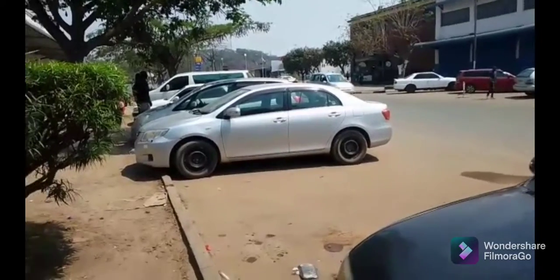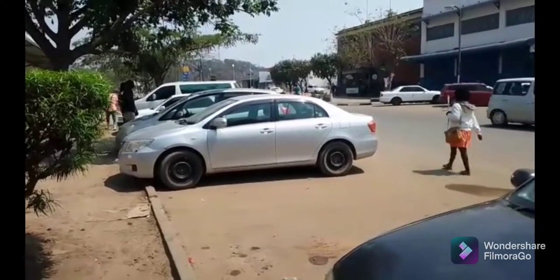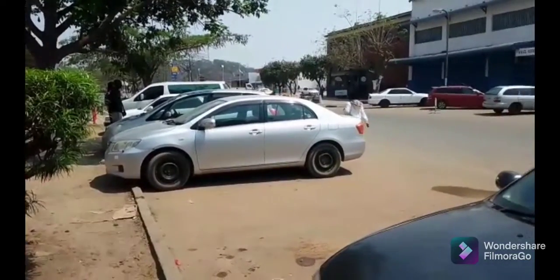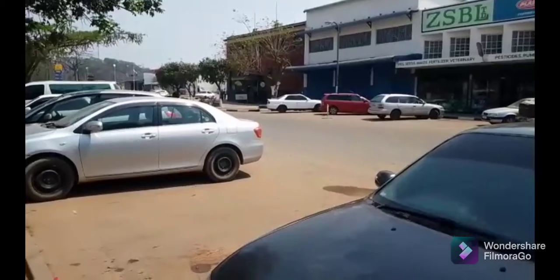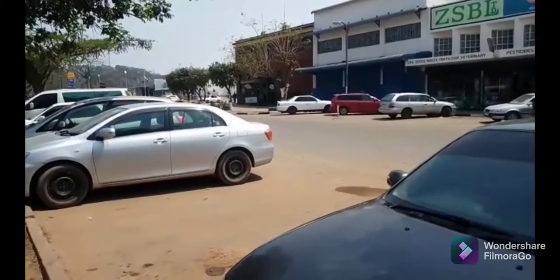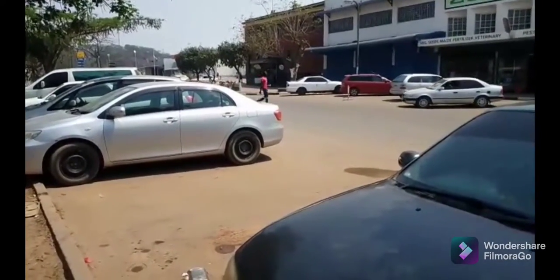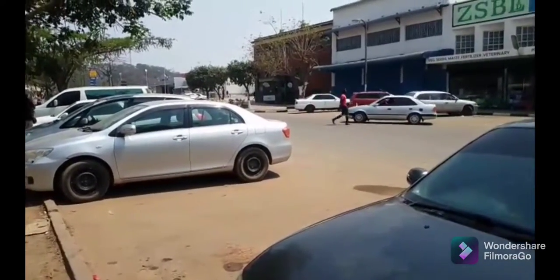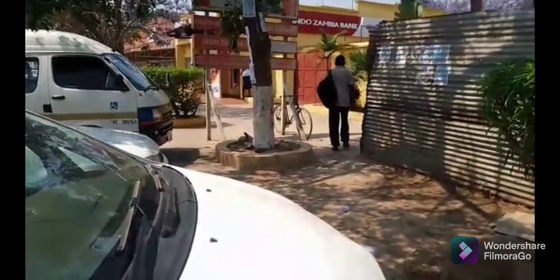Today we're on another drive to Kasumbalesa, which borders the Republic of Zambia and the Democratic Republic of Congo. So basically we're having a look at a town known as Chililabombwe. Chililabombwe on the Zambian side is a mining town. It's a small town, but it's popular for mining and business activities because it has the border that we earlier mentioned.